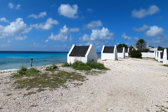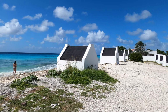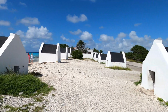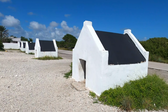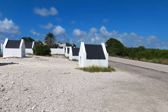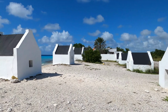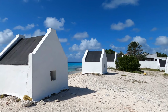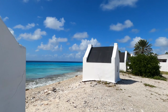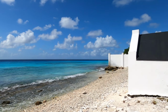Okay, right here next to the beautiful water is an example of huts that were used for slaves. These were built in 1850, and they were used to house the slaves that were working in the salt mines. That's a serious, unfortunate part of the history here. In the ABCs there was a lot of slave trade in the Caribbean in the 19th century.